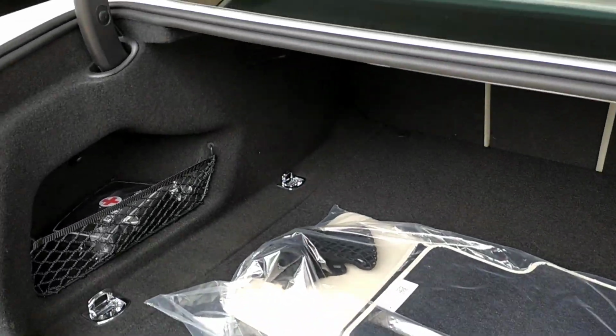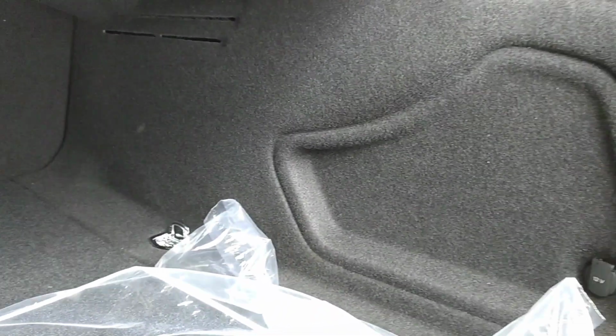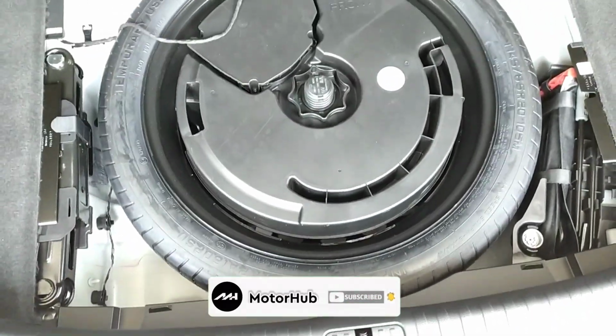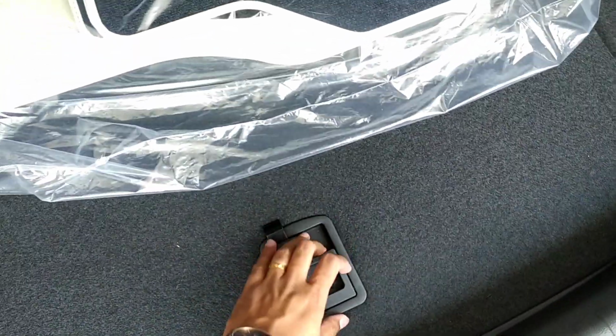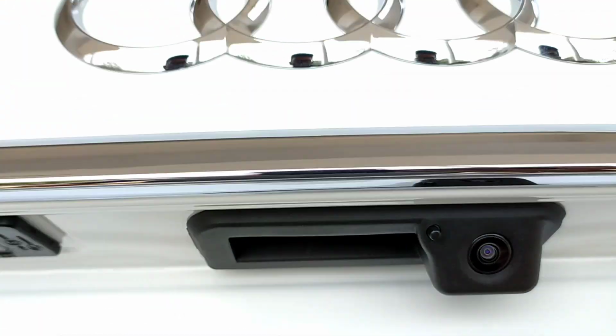Electronic boot release, and it also gets gesture based boot release, and the boot capacity happens to be 560 liters with storage space on either sides of the vehicle. And you also get a 12-volt power outlet over here. The spare wheel is placed under here, which is not an alloy and is a smaller size spare wheel. Warning triangle placed right there. And this is the reverse parking camera of the vehicle.